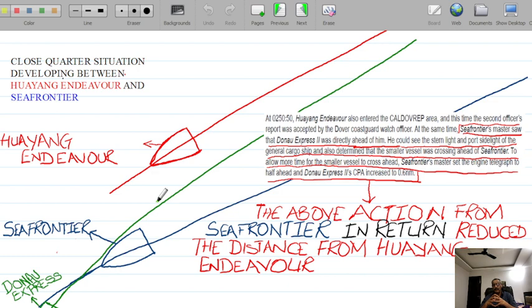A similar kind of scenario happened in this particular case. When Sea Frontier realized that the distance between Donna Express 2 and herself was reducing, she reduced the speed, whereas Huang Endeavour Master was under the impression that she was on a constant speed. He did not take a full appraisal of the situation. And then what happened? The distance between Sea Frontier and the Huang Endeavour started reducing. So the above action taken by the Sea Frontier Master in return reduced the distance from the Huang Endeavour, and a close quarter situation was developing at all times between Huang Endeavour and the Sea Frontier.